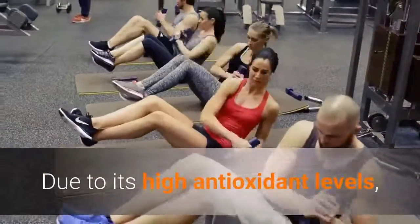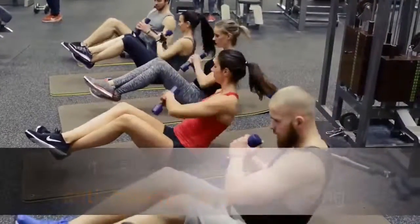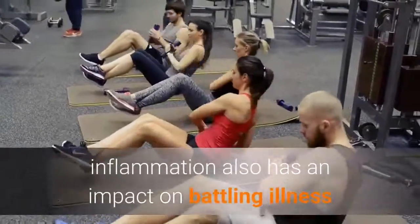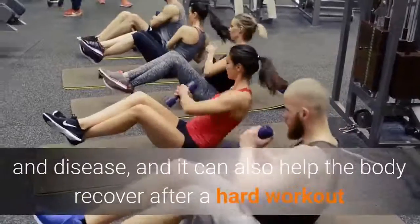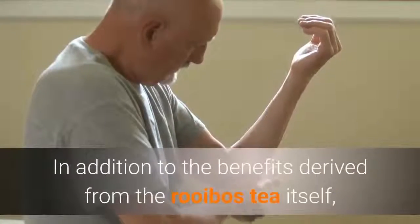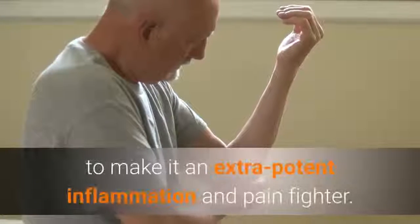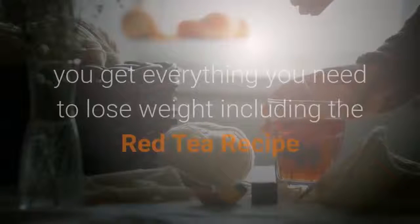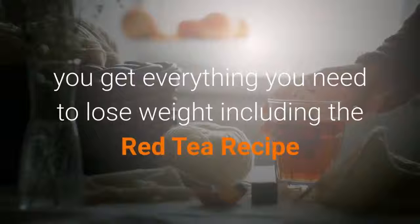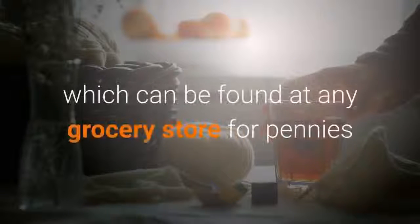Due to its high antioxidant levels, it's also considered to be anti-inflammatory. Reducing inflammation also has an impact on battling illness and disease, and it can also help the body recover after a hard workout. In addition to the benefits derived from the rooibos tea itself, ginger and turmeric have been added to make it an extra potent inflammation and pain fighter. With the program, you get everything you need to lose weight, including the red tea recipe and all the sources for the 5 unique ingredients, which can be found at any grocery store for pennies.